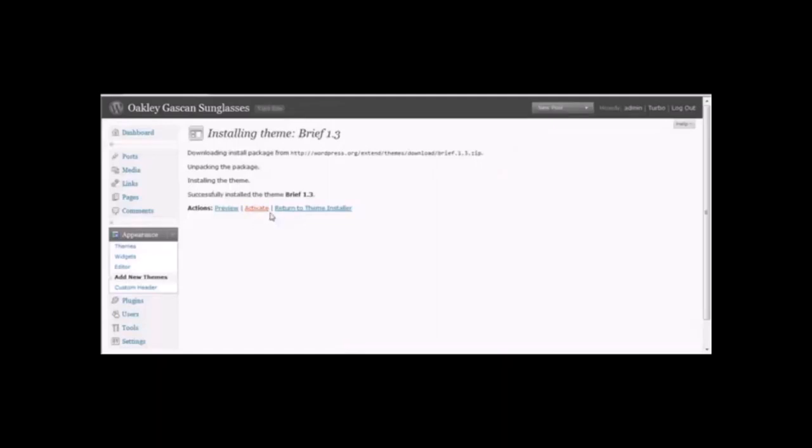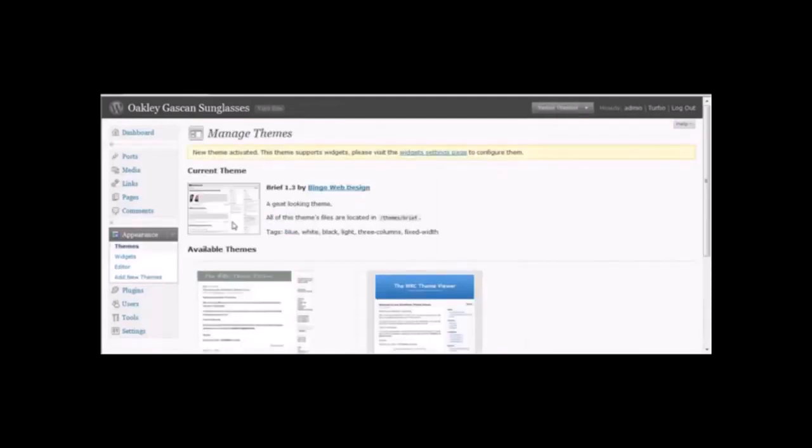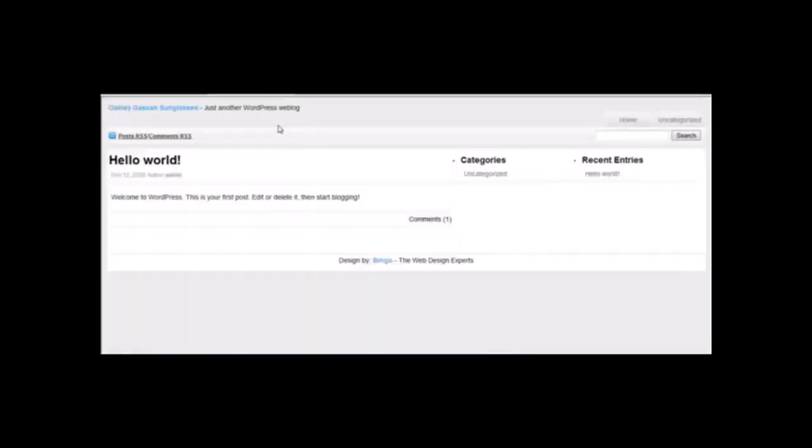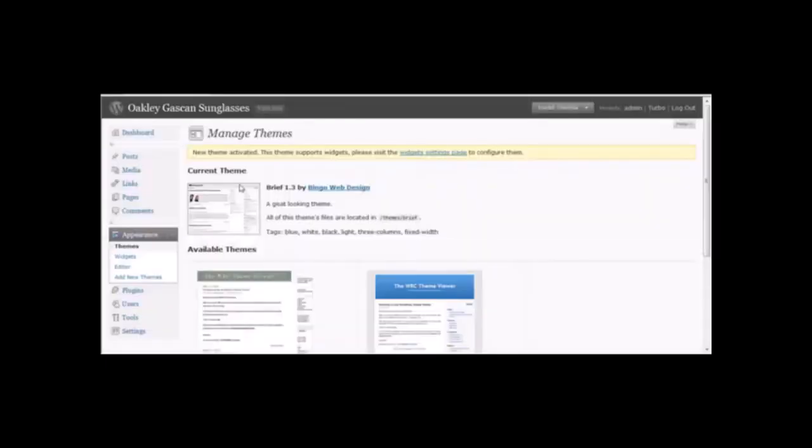Or actually choose activate, I apologize. After you install it, go ahead and choose activate and then come over to your website. So after you've activated it, then come over to your website, and you'll notice it completely changes the look and feel of your site.